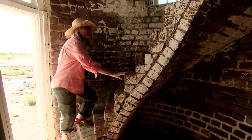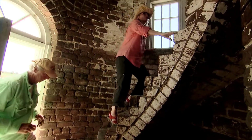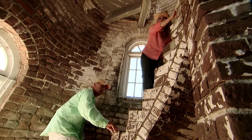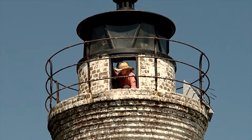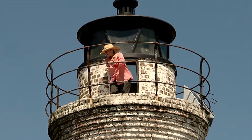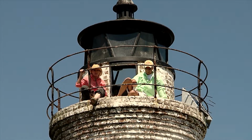Wow, no railings, but cool. Steady walk. Yeah, you gotta be careful. This is kind of scary. The lighthouse itself needs a lot of work. These rusty railings may be the first priority. And if you fell here, you would die. Yeah, you wouldn't hurt yourself, you'd get killed, yeah.